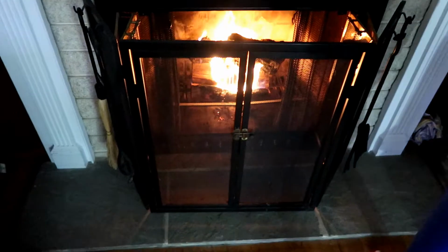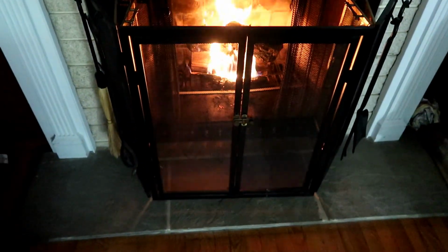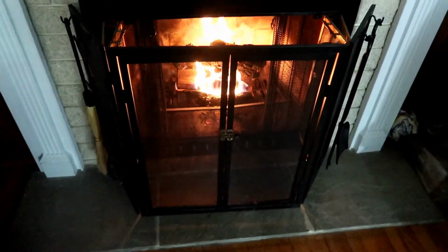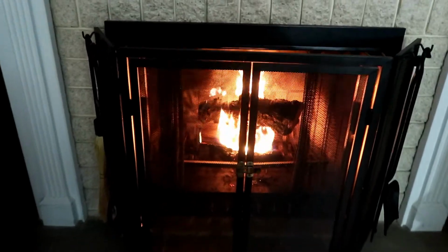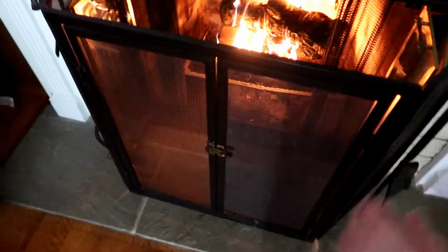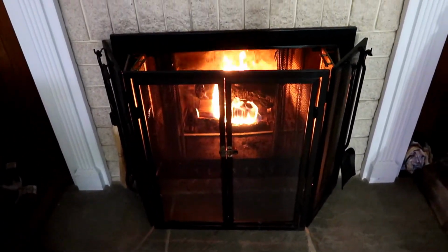It was on markdown at the end of the season. Our first house that we owned had 2 fireplaces, similar to this house. It had a main floor fireplace and a basement fireplace. But we had bought this piece not long before we moved to our old house. So the old house is the second house we've lived in.